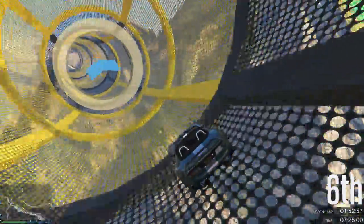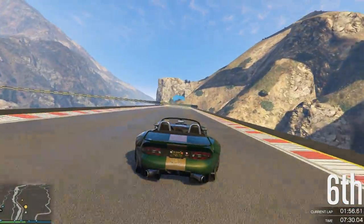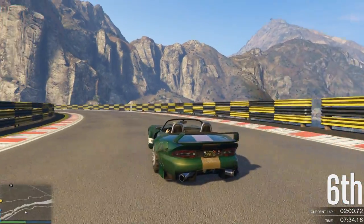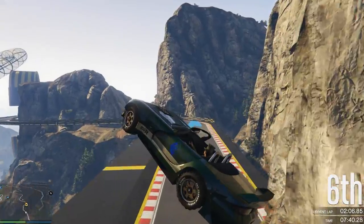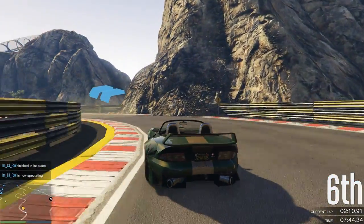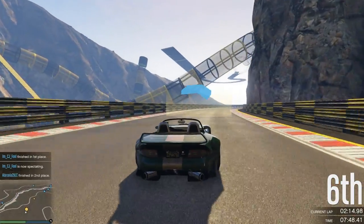But perhaps I might get some advantage from this car's massive 130 plus top speed. There's a lot of lifting through there, but really not too bad. This is bad. This is where I finally chuffed it. Landed with the brakes on, that saved it. Oh, he just finished in first place. Somebody else just went to spectate.